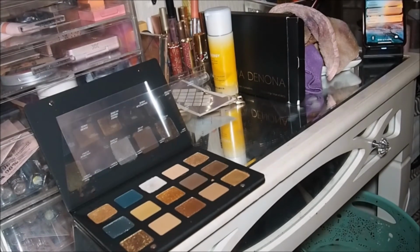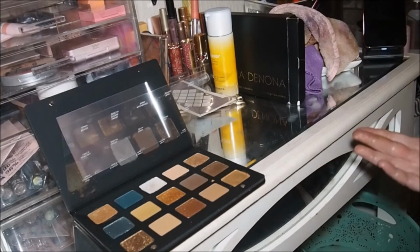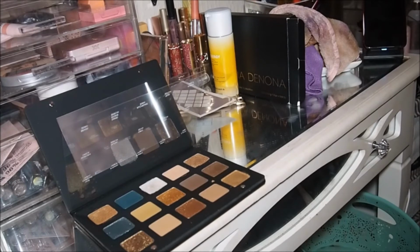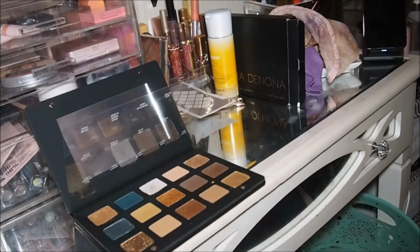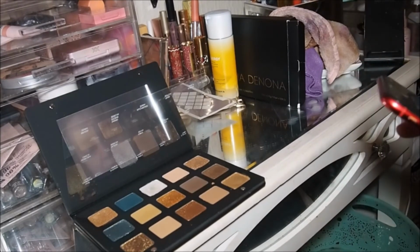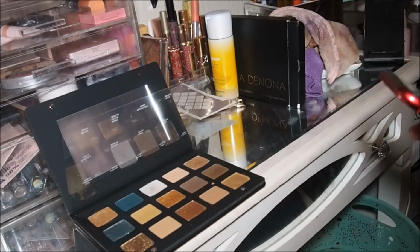But why am I salty with Look Fantastic? So do you know that Natasha Denona mini Metropolis palette? I ordered it and it basically said that it was in stock, so I thought, yes, I'll quick buy it. And it's still showing that it's in stock now, but because I've made such a huge stink about it, they've finally put something that stock will be delivered once it's arrived. In fact, I don't even think it says that. It says something. I want to get you the correct wording.